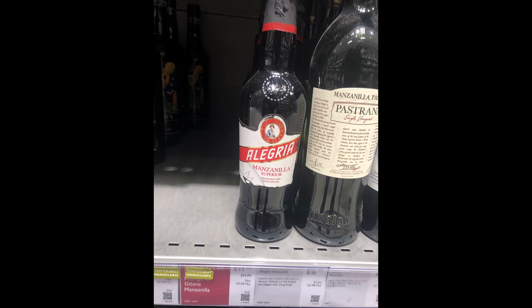So let me just tell you that I like the La Gitana the best of these three. It's very strong, grab you, shake you by the throat, but it's a good strong Manzanilla. But for beginners to Manzanilla, either of the other two, probably the Alegria with the half bottle would be the best choice, because it's a good place to start.